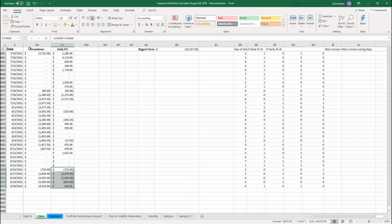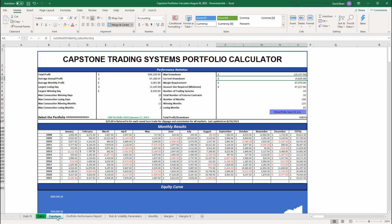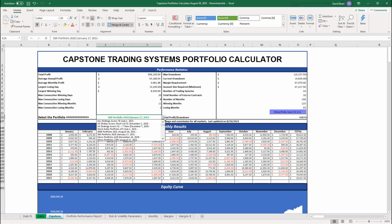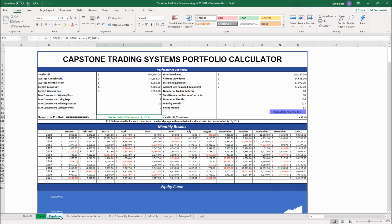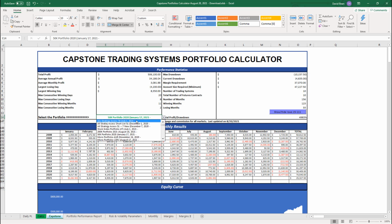And this is the DV column. I've highlighted these there, daily P&L. And you can go back, you can select the portfolio you're interested in and find the daily P&L for any date range you want. And column A is the date range, the daily P&L right next to the drawdown. And so just look at these numbers closely and you'll understand them. And let's go over the rest of the portfolios.